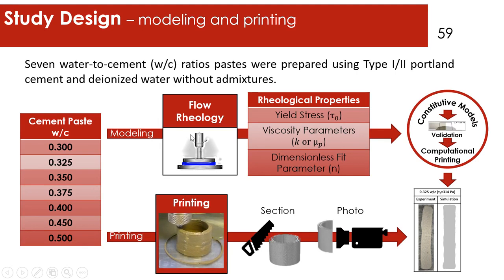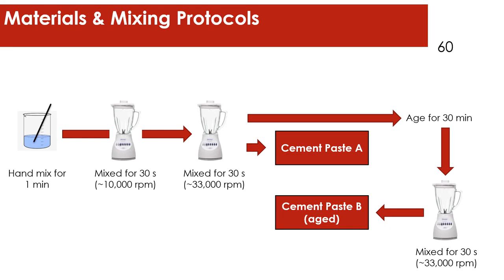We had a modeling pathway where we took these cement pastes, looked at their rheology, used a Herschel-Bulkley or a Bingham-like model and extracted yield stress parameters and viscosity parameters, and put that into computational constitutive modeling and did computational printing. And then we compared the experimental values to the simulated results.